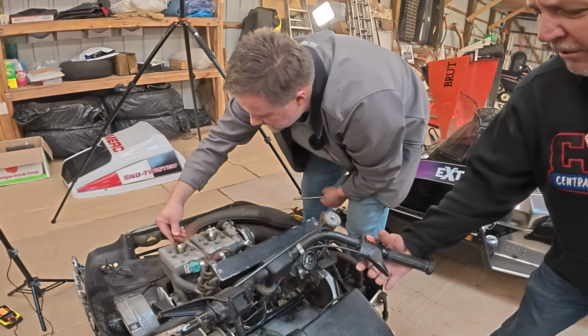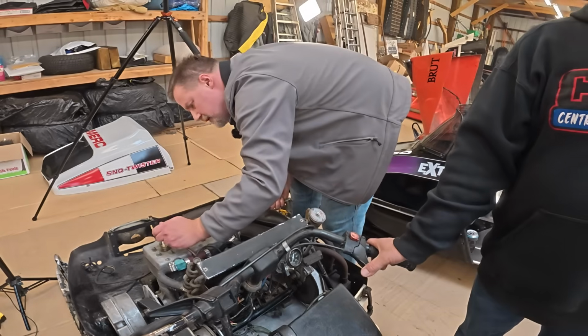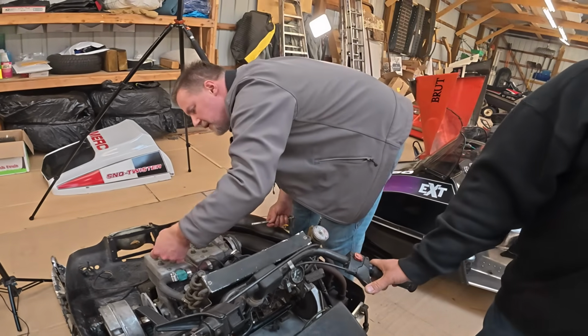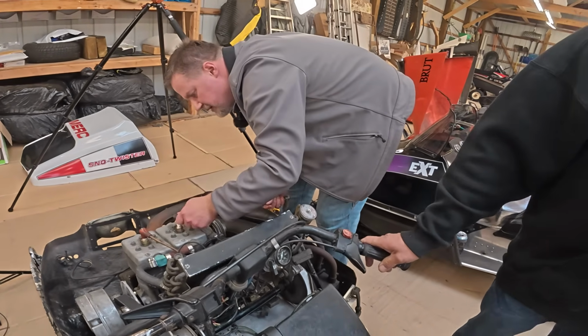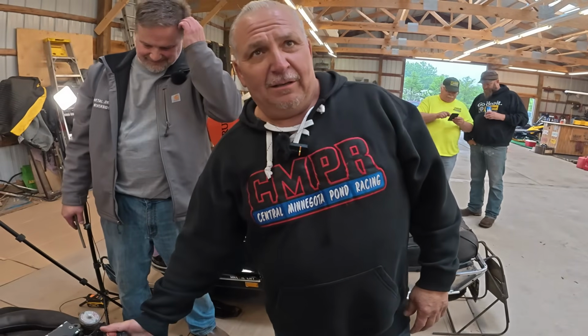I'm just checking the carburetors. One of the things that I always do, no matter what sled, is I always pull the throttle twice. Not once, but twice, because sometimes you pull it once and it'll actually open a carburetor and stay open. Always pull it twice. I was listening for the clunk at the bottom.